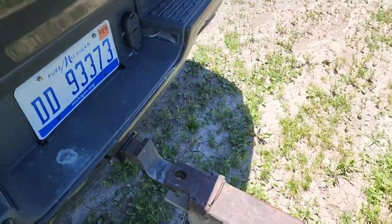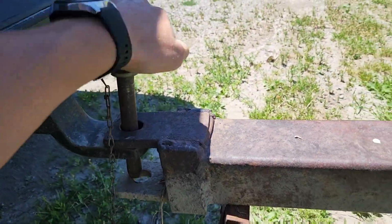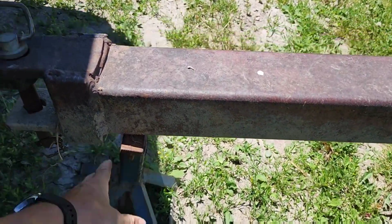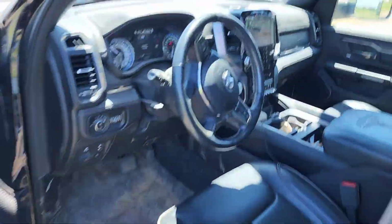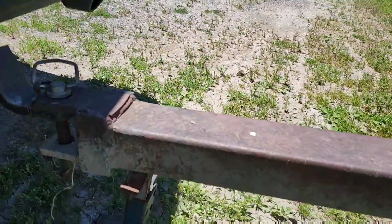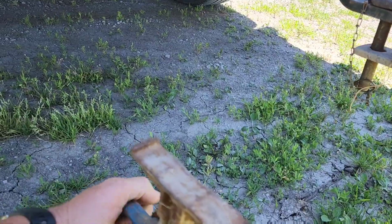Aha! The old air suspension comes in handy once again, because ain't no way I was gonna lift that tongue up on my own. So we lowered her down all the way to entry mode. Now there ain't no way I'm gonna get that out of there. We'll come in here, hit the raise button, and watch this. It's a beautiful thing, I tell you. That was cool.